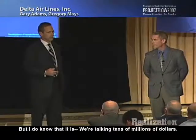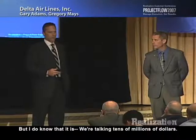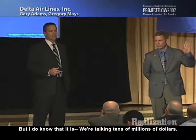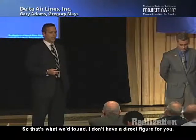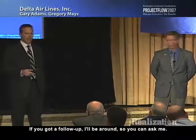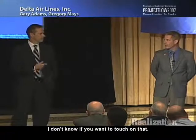The approximate value for inventory, I don't have it on me, but we're talking tens of millions of dollars, very, very large amounts of money that have allowed us to surplus that inventory and then purchase the right inventory. What we found is we had a lot of inventory, but it just wasn't the right inventory. So I don't have a direct figure for you, and if you have a follow-up, I'll be around so you can ask me. I don't know if you want to touch on that.